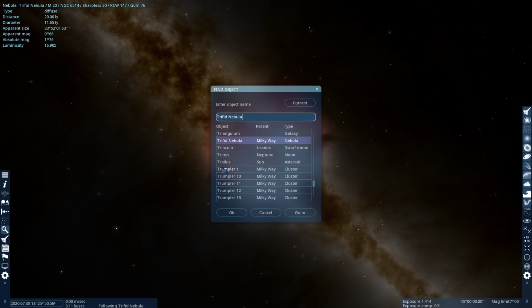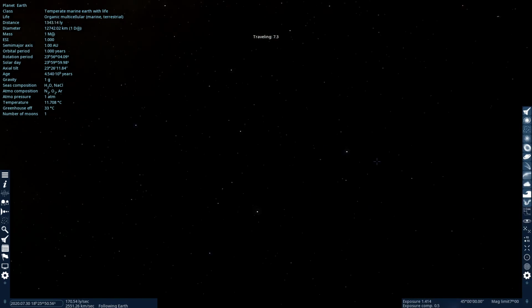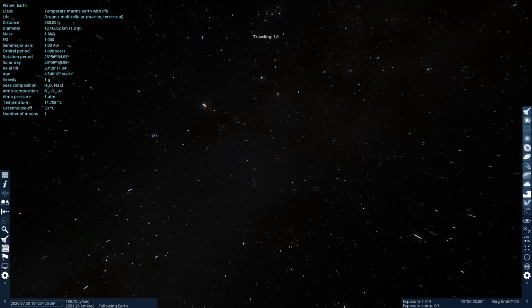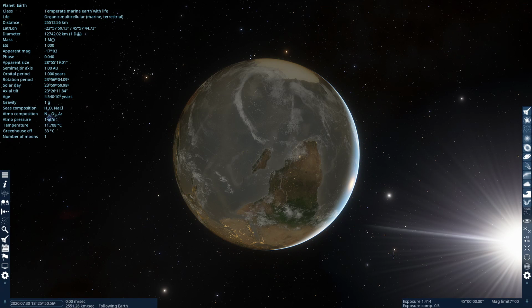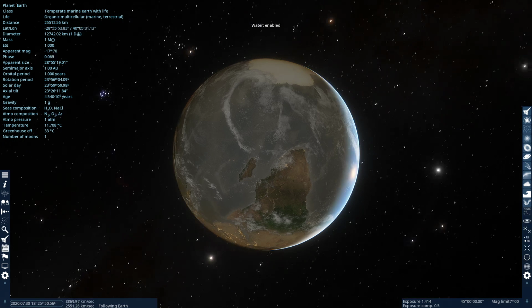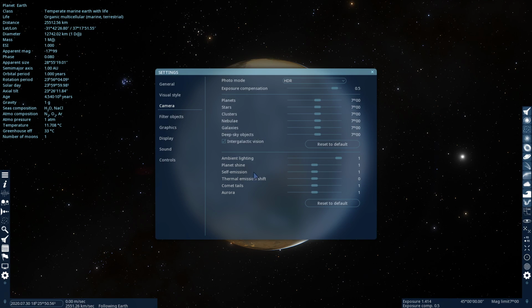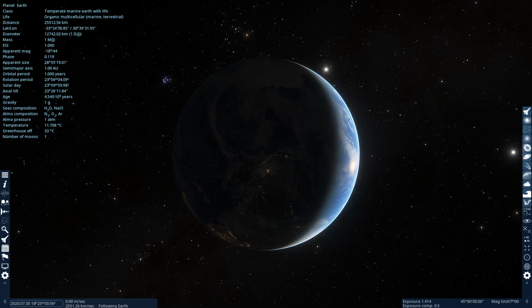I'm actually going to go back to Earth for a sec, so it'll make a little bit more sense. We're going to go to Earth and take a look at the Trifid in kind of the telescope that we have here in Space Engine. Okay, so what did I turn off? That Earth has no water. Did I turn off water? Oh, right. I know what happened. The ambient lighting is way too high. So there we go. That's a bit better for Earth.